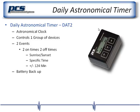So I'm going to have this group turn on at sunset. And I can actually do an offset, plus or minus 124 minutes. So this is actually at sunset plus 20 minutes they're going to turn on. Turn them off, and I'm going to do it at a specific time. And I'm having this turn off at midnight, at 00 hours.